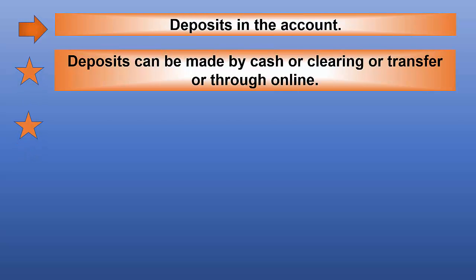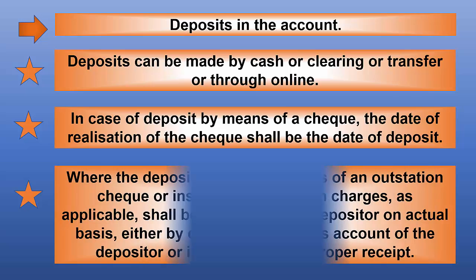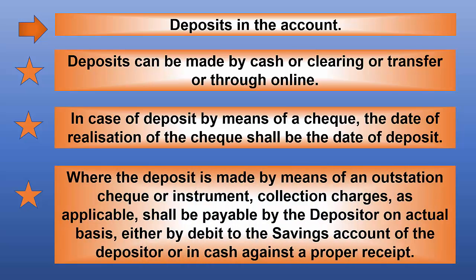Deposits in the account. Deposits can be made by cash or clearing or transfer or through online. In case of deposit by means of a check, the date of realization of the check shall be the date of deposit. Where the deposit is made by means of an outstanding check or instrument, collection charges as applicable shall be payable by the depositor on actual basis, either by debit to the savings account of the depositor or in cash against a proper receipt.